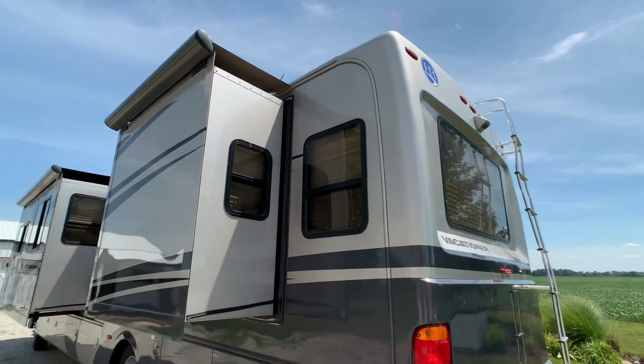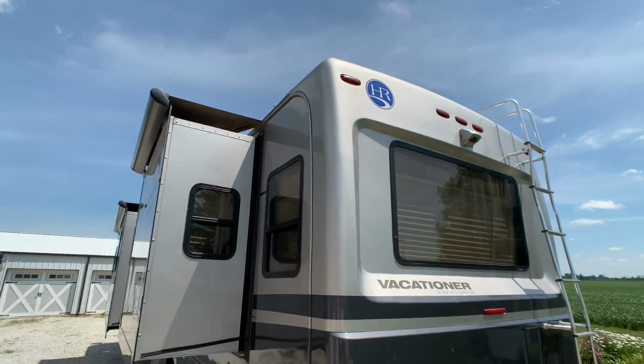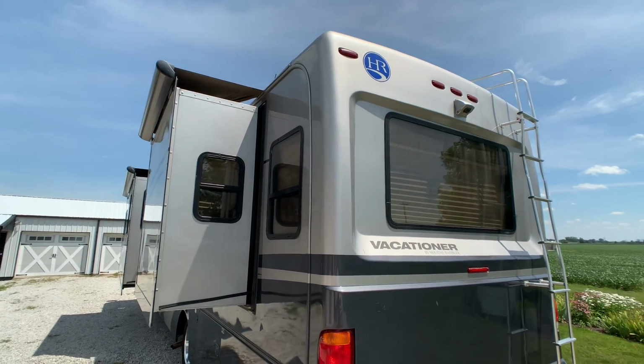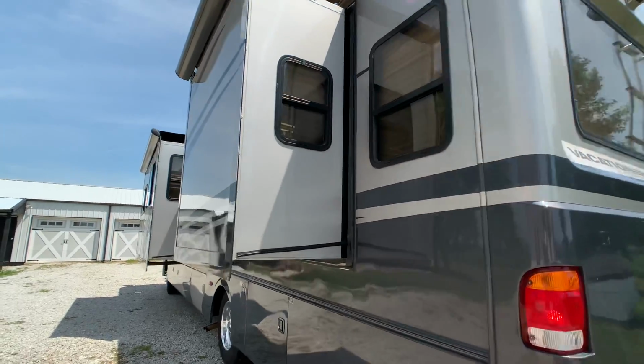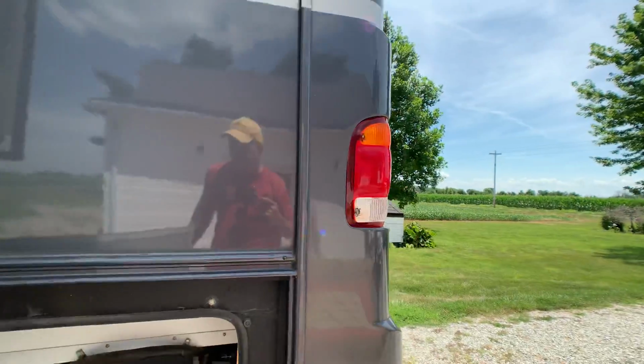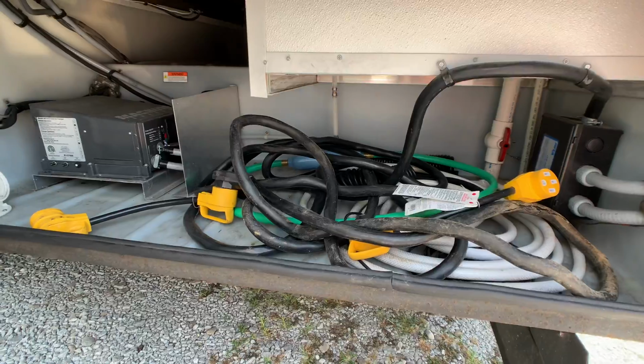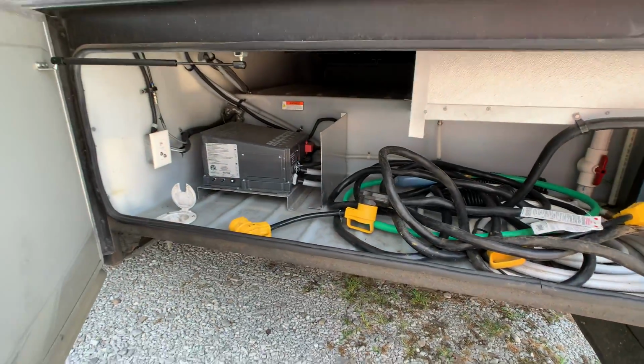This has the full awning package and your slide-out awnings. The bedroom slide-out awning is separating from the roof of the RV. It's a $300 awning, so if you want to get it replaced, fine. If not, it's still operational, it's just detached. It's going to be 50-amp service, marine-style cord. There's your 2,000-watt inverter.